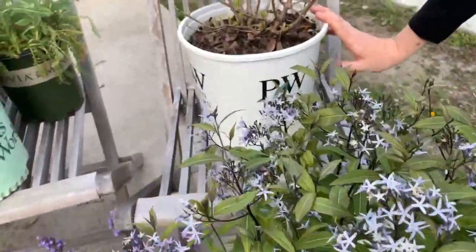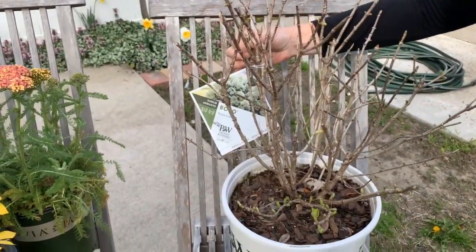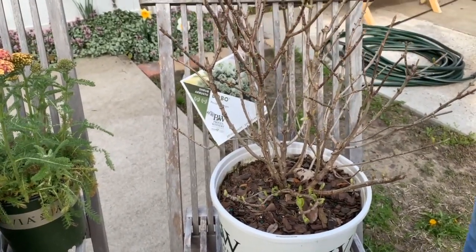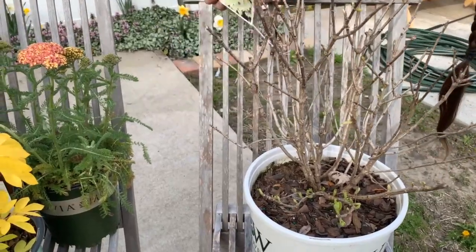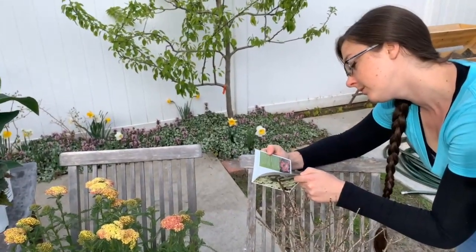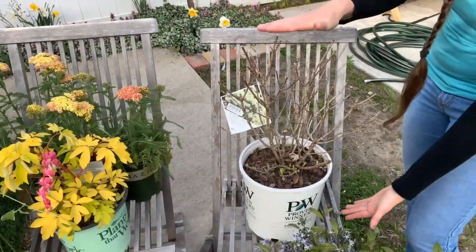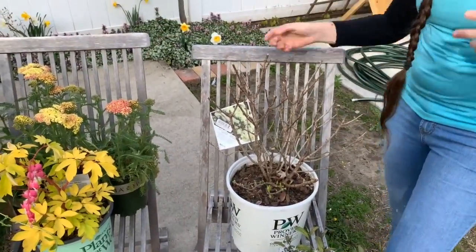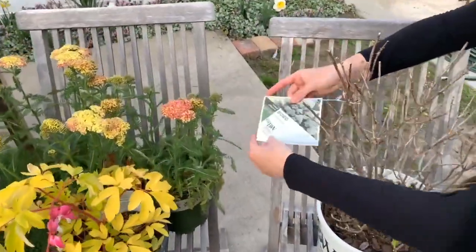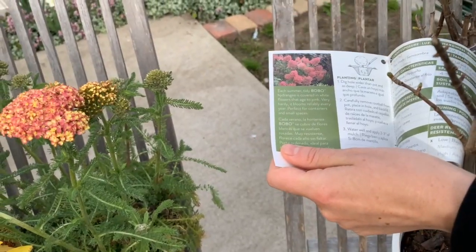And then of course we couldn't help ourselves and we got another hydrangea. So this is a bobo. It gets significantly smaller than the ones that we have, the limelight and the blush. The bobo only gets, let's see, 2.5 feet tall by 3 feet wide. So it's going to be not very large, which is going to be great. It comes out with nice white blooms and then turns into, there's a good picture here, the hot pink in the fall.